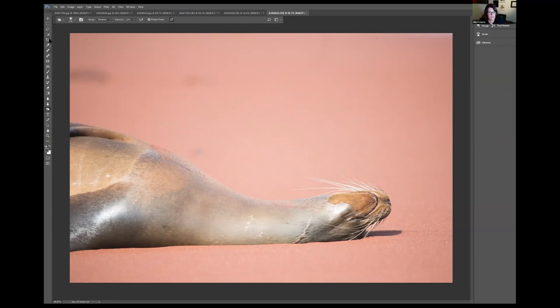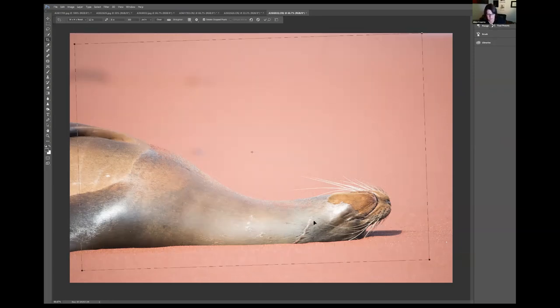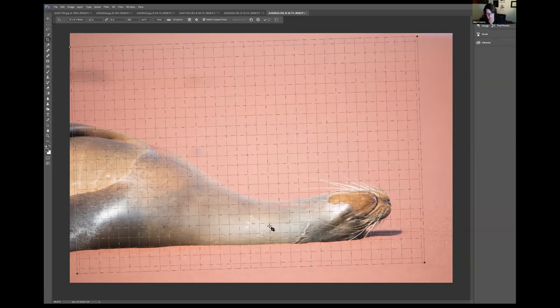So first thing I'd do is a crop. I want to crop it to straighten it up. So I just do a simple crop, try and keep as much of the ceiling as I can, and just try and line it up kind of parallel to the bottom. There you go. So now that's pretty straight.